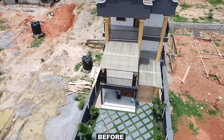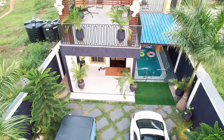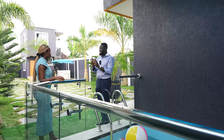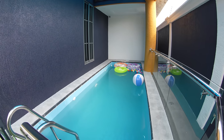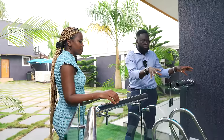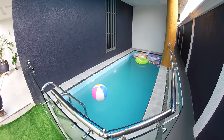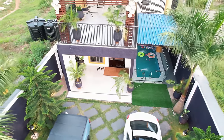Now, if you buy a piece of land, you have bought a space. Now, you need to be creative. You need to be innovative, depending on your need. So now we realized that, look, I need a pool in this house. This nice house cannot be completed without a swimming pool. So we decided to convert this carport into a swimming pool and cover it with tempered glass to give it security in case children run in anytime.